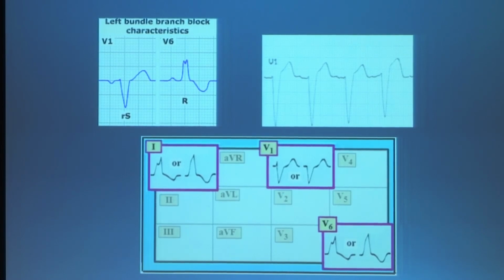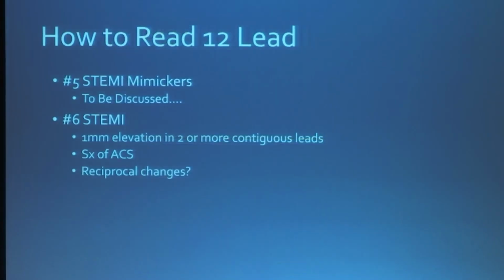Sometimes in a left bundle branch block, you'll see a nice double-notched rabbit ear upright in lead 1, which is the same as the V6 lead. Remember, they're lateral leads, so they're really the same. V6 is a contiguous lead to lead 1. We'll get to that in a second. So, STEMI mimickers, we'll discuss it in a bit.